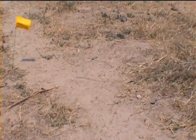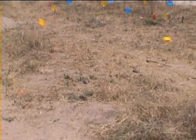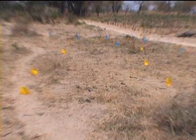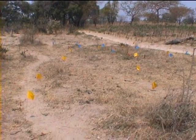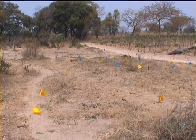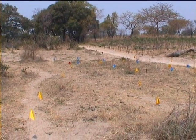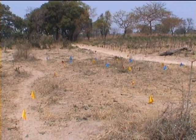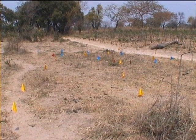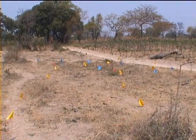Right, we are standing now in the middle of a flow. The yellow flags represent one flow and the blue ones represent another flow. The yellow flag ones are the ones which have got the most water in, approximately 10 gallons a minute. The blue one represents 6 gallons a minute. Estimated depth starts at 9 to 10 meters, extending to 14 meters. The iron content is about 5 parts per million. There doesn't seem to be any arsenic or copper, just minute traces of copper in the blue one. Should be sufficient water for this village.